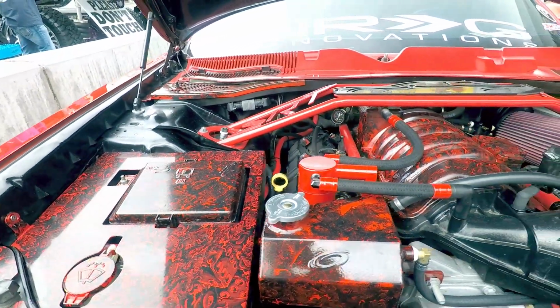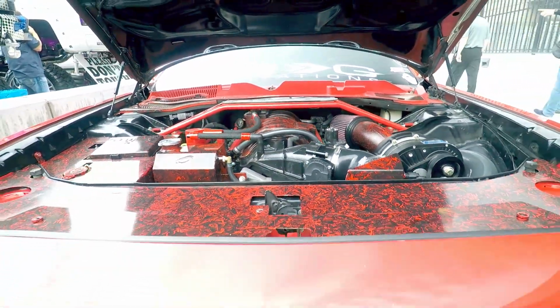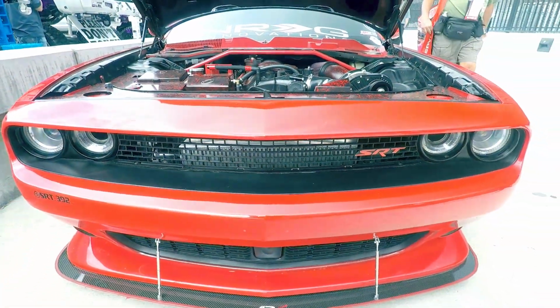392. Just saying, looks like the engine could use a little detailing here. All of this is a bad to the bone car. If you think it's SEMA, they'd kind of clean it up a little bit better, but it's still really cool looking.